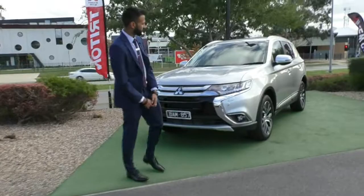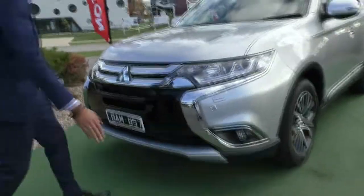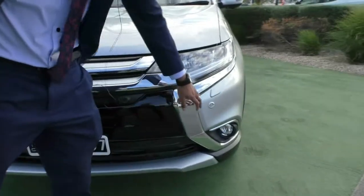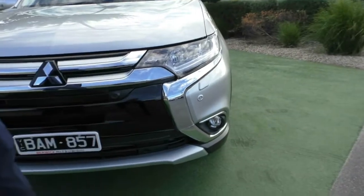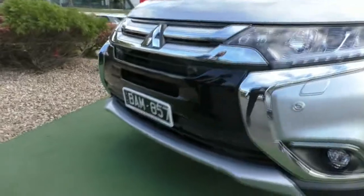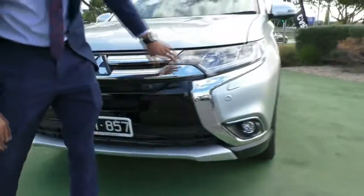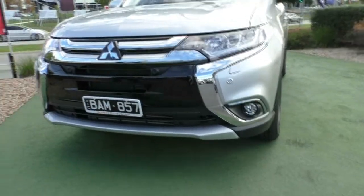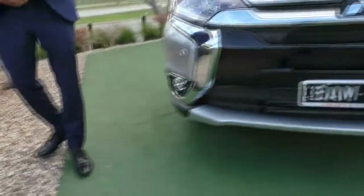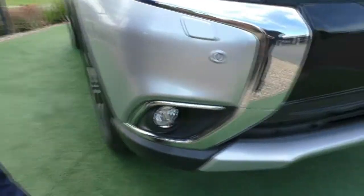Now starting off at the front of this car, I've absolutely loved what Mitsubishi has done with their dynamic shield design on their new Outlanders. And being the Exceed, you do get front parking sensors and the headlight washers as well. Now this beautiful black grille here, as I said, the dynamic shield does tie in very nicely with the chrome badging all the way around the car, and these projector headlights here give you plenty of visibility on the road. And this car does also have the fog lights for foggier conditions, and the chrome surrounding just ties in very nicely with the front of this car.